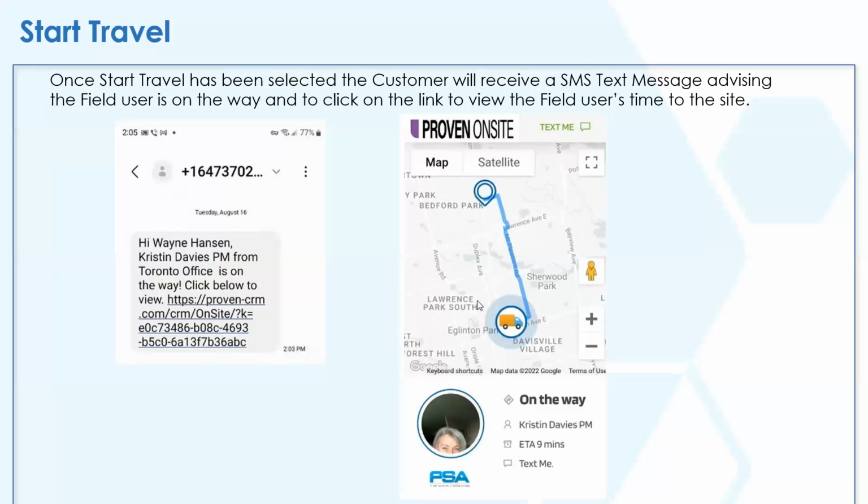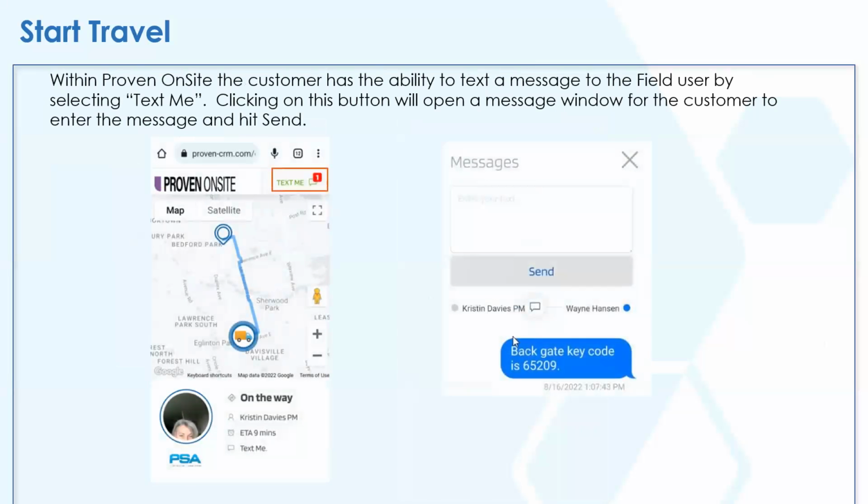Once the customer clicks on that link, this is what will display. It will give them an ETA of the field tech's time to arrival, and it also will give the customer the ability to click on Text Me. So if the customer needs to relay any form of information to our field user, they can do this, and a window will pop up for them to enter the message and hit send.